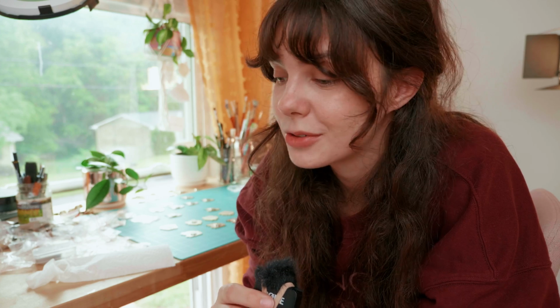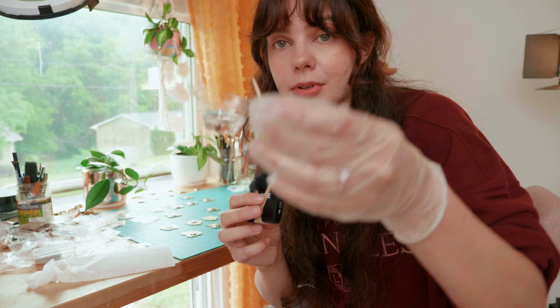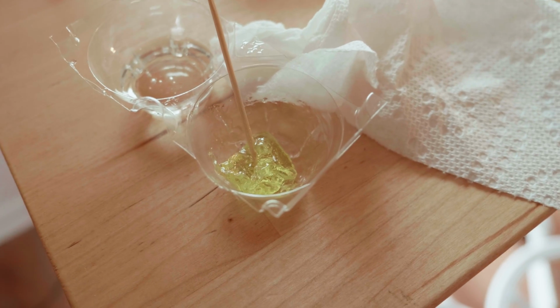Okay, well, I absolutely hated doing that. That sucked. I feel like I lost some brain cells. It smells so bad and it dried so quickly. I didn't even get to finish making some of the magnets that I wanted before it just turned into this yellow goo.